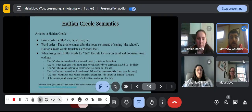There are 5 different words for the word the. And you can see what they are there: a, la, on, non, and lan. Word order, like Nicole was saying earlier, the article comes after the noun. So instead of saying the school, it would translate to school the. And then there are rules for which the to use at what times. The rule focuses on nasal and non-nasal word endings. And you can see below when those would be used.